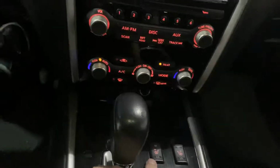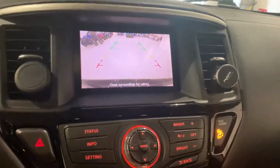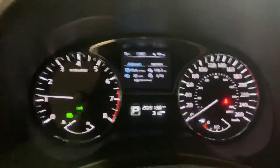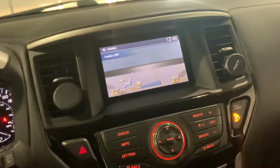So, it has heated seats, has a rear camera, which is pretty helpful. The mileage on the vehicle right now is 209,000 kilometers. And again, it drives just excellent. It's been fully certified. It has all new brakes all around. The oil change has just been done on it.